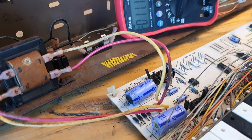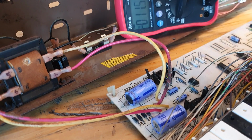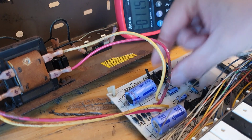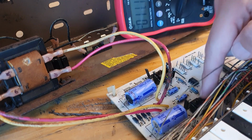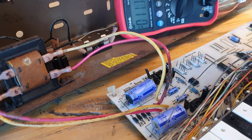Just doing a sort of a touch test to see if anything's shorted. This resistor here is getting warm. Not too warm. It is a big chunky resistor, so it's probably meant to do that. Regulators down here all look good. Not really doing much at the moment.